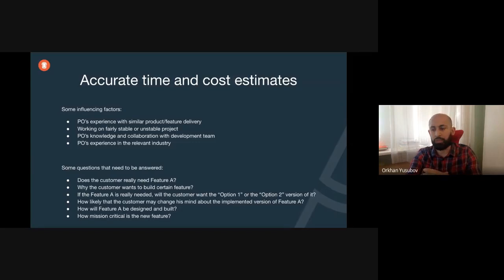And the next point will be the nature of the project, whether it's stable or unstable. When we say stable, we mean how much information we know about the project itself. Are we well aware of the scope? Do we know how stable the industry itself is or not? And based on that, your next steps will be quite straightforward.